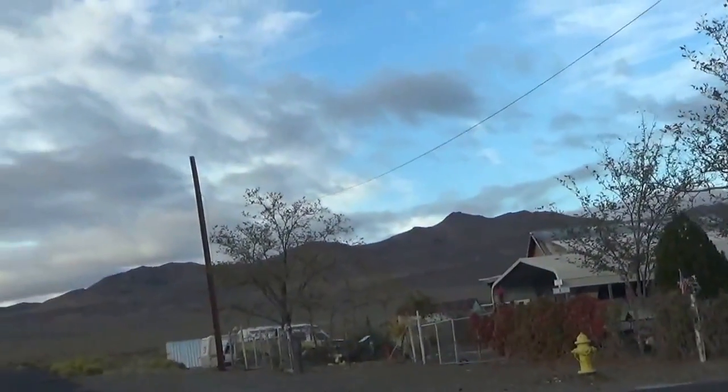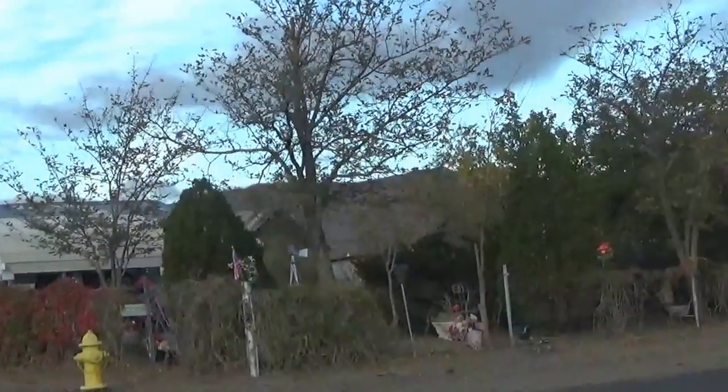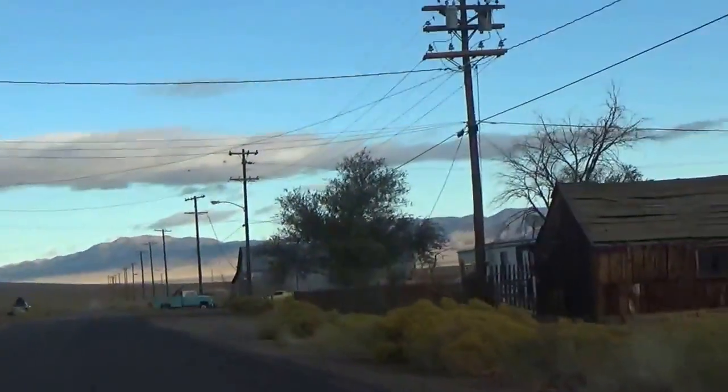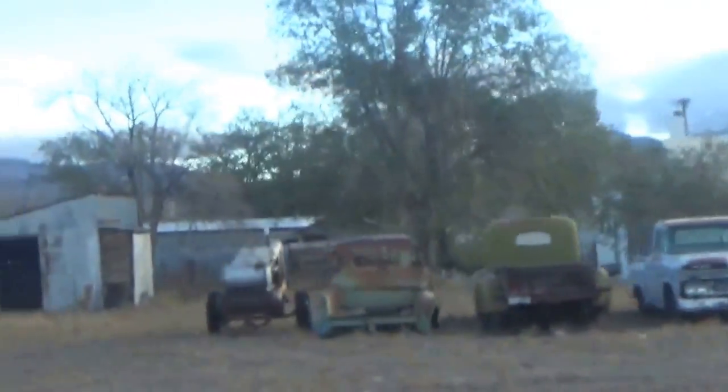I've gone up and down these streets before looking for old cars, and if a guy is an old car guy like myself, there's a lot of interesting iron out here in these yards. I'm sure it's been pretty well picked over, but there's an old Chevy there on the right, a couple of trucks. A lot of abandoned looking places.